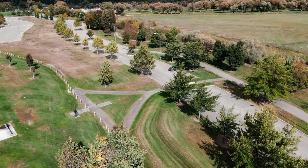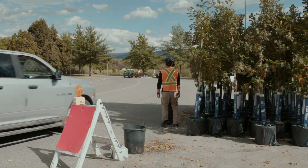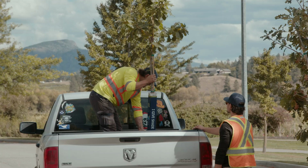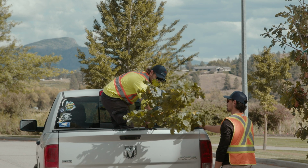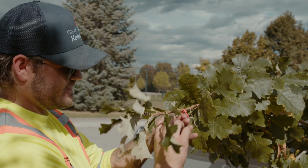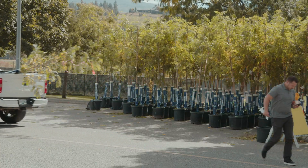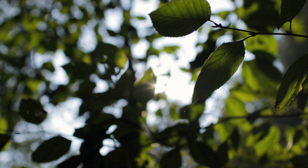Hitting this goal will require planting on both city and private property. That's why the city runs the Neighborwoods program each year, offering young trees for residents to purchase at a heavy discount, encouraging everyone to help grow Kelowna's green future. So the trees that get planted in Kelowna are a benefit to all of us, so it's a very worthwhile venture for the city to be involved in.